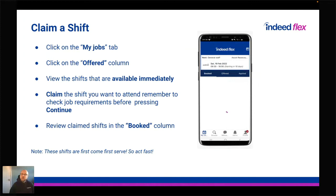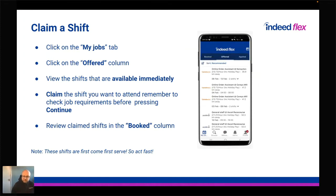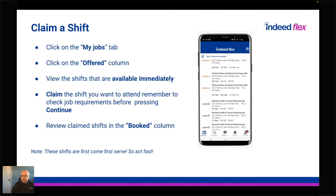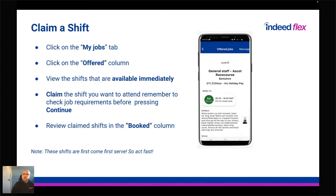And once you have viewed that shift and that is the shift you want to take on, you scroll down and you click on claim. Once you've gone through all the information, it'll ask you just to confirm those things. And then once you do that, that'll then go into your booked section.